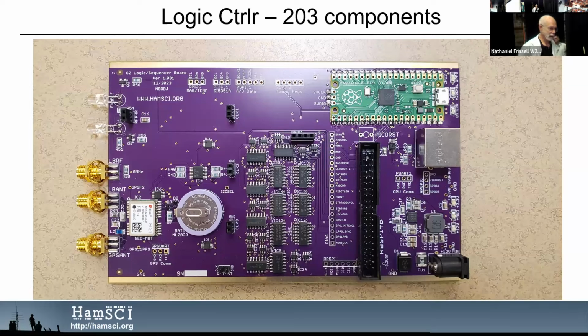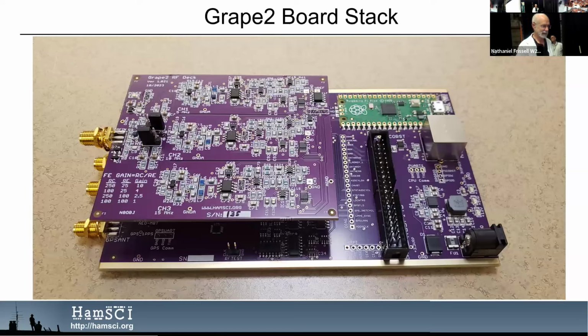This is the logic sequencer board that the RF deck plugs onto. It has a u-blox GPS on it, the logic sequencing engine on it, the Pico in the upper right corner, and I made sure that the backup battery for the u-blox was not a primary battery, but a secondary battery, and what that means is it's rechargeable. You don't have to replace it. That's what the board set looks like when you plug it together.